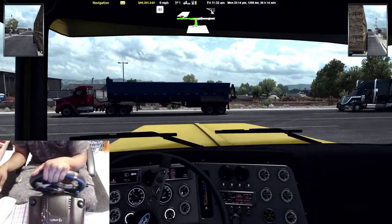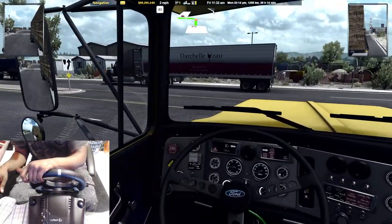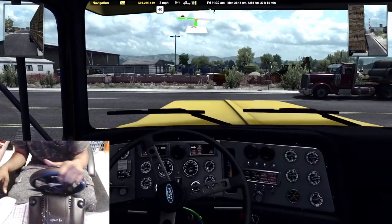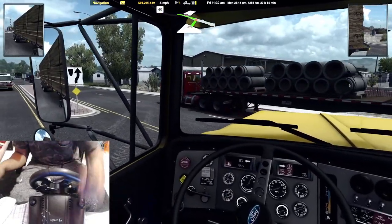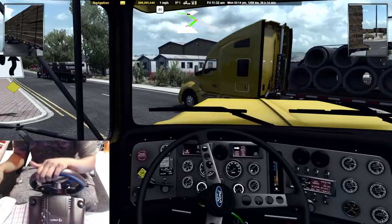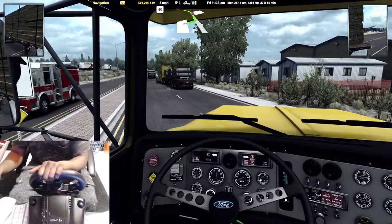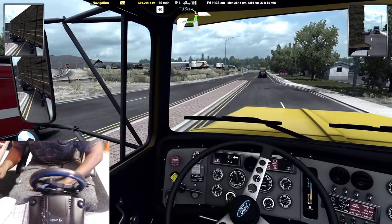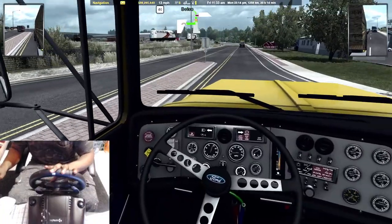Yo, Jessmart XL is crazy, yo. That's like a million customizations. And we're going left so we can pull out. And it's now 11:32 a.m. Alright, let's see if we can get out of here. Can't really see, the field of view is kind of whack. We ran over the intersection right here.